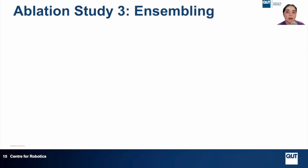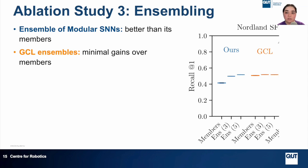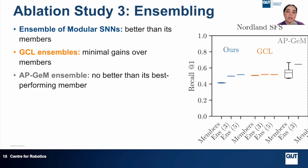Lastly, we studied how much ensembling helps. Our ensemble of modular SNNs consistently outperforms the mean recall at one of its members. In contrast, the GCL ensemble obtains minimal gains over its members, and the AP-GeM ensemble performance matches or falls short of its best performing member across all datasets.